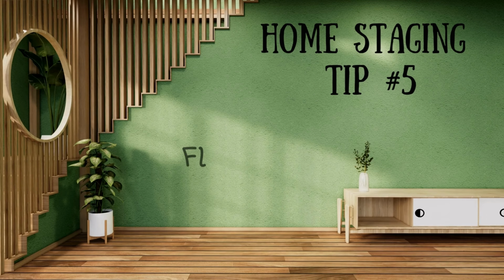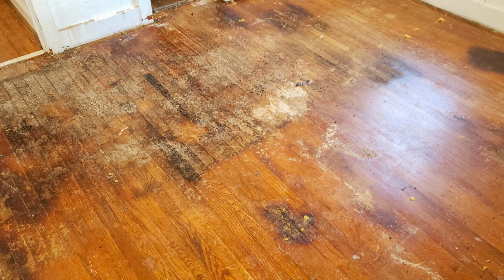Home staging tip number 5, flooring. If your budget allows, replacing old flooring with new can increase your resale value. Walking through a home with old stains on the floor, dirty carpeting, or scratched up wood flooring will turn some buyers off completely. For others, their minds start calculating how much it will cost them to replace the flooring once they do move in. And then they begin debating if they even want to buy the home and take on the project of replacing the floors.